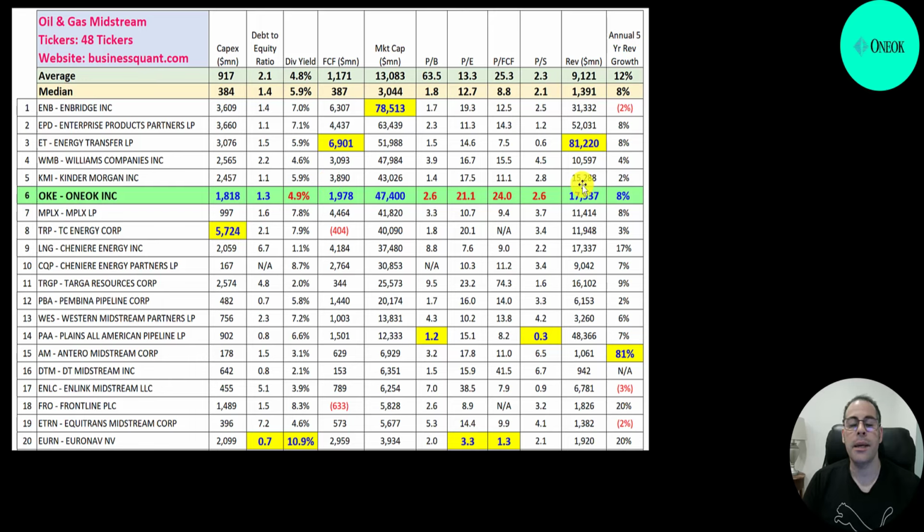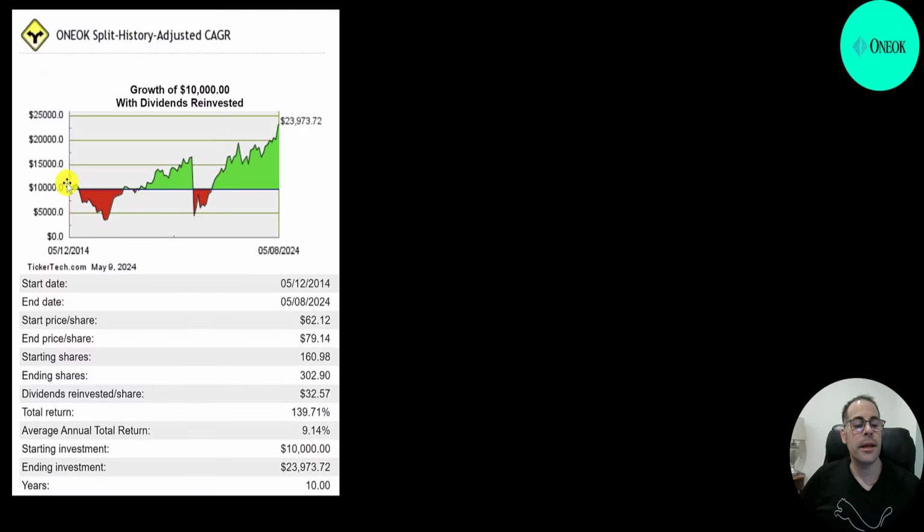They generate 18 billion of revenue, a lot more than the median average, and they're still growing. Their 5-year annual revenue growth rate is 8%. Antero is 81%. If you put $10,000 into this company 10 years ago, you'd have $24,000 today. That's a 9% annual return. That's assuming you reinvested the dividends back into this company.